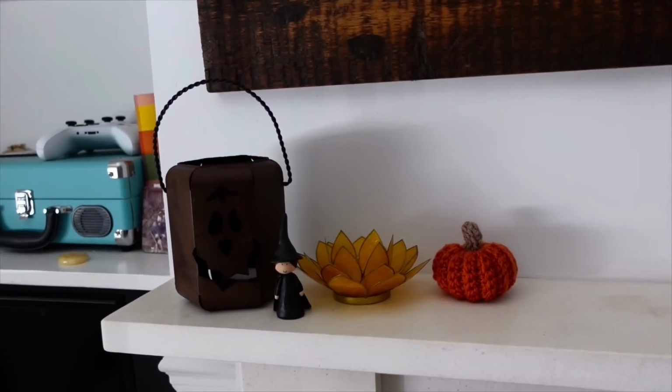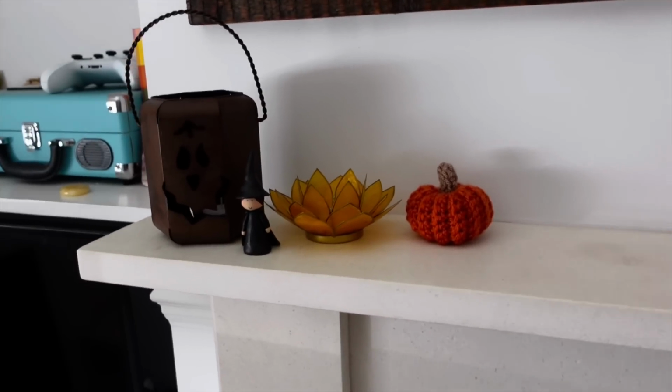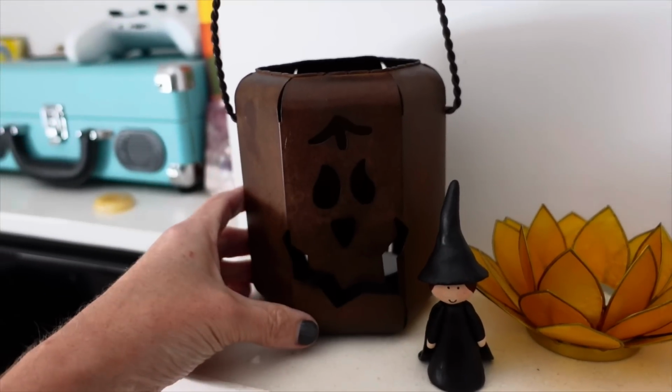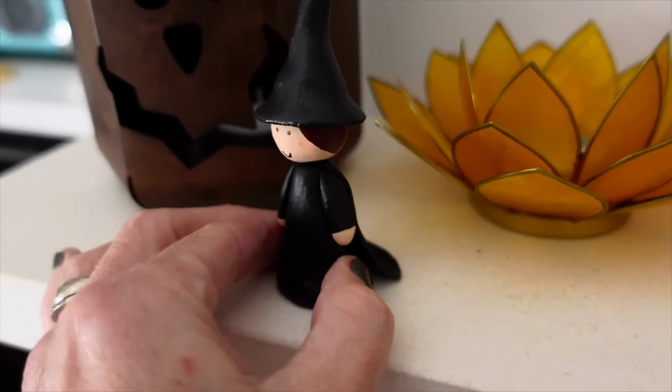I shall probably faff about with this later. I'll light the candles and then change my mind. This always stays here though. My mum gave this to me and I love it. This is one of my little clay witches that I used to sell.